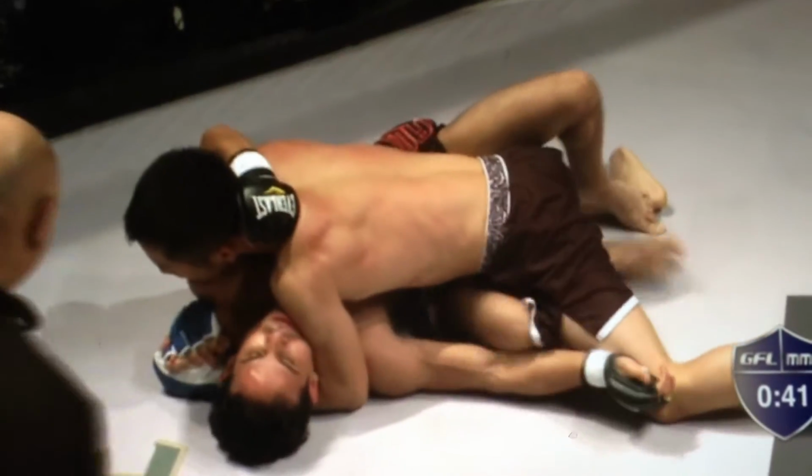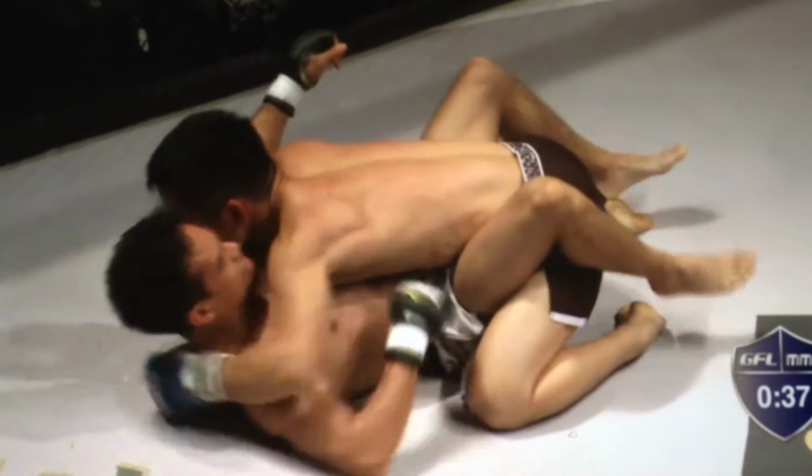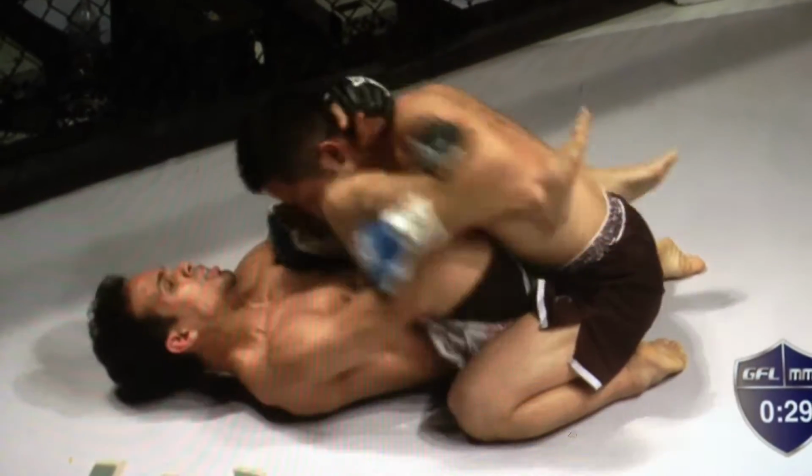Nicely done. The mistake that a lot of people do is they fall back before the choke's even in. And I'm known for my guillotine chokes. It's kind of my thing. And one thing I always do is I make sure that I have the choke in before I fall back. The notorious one is definitely known for his guillotine. Yeah, that was kind of the understatement of the fight. So far, he wins understatement of the fight.